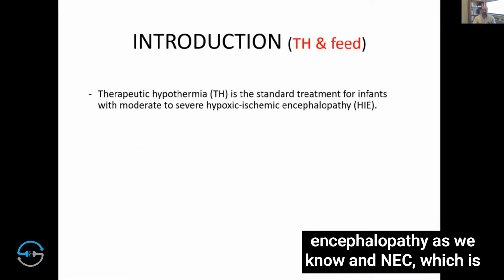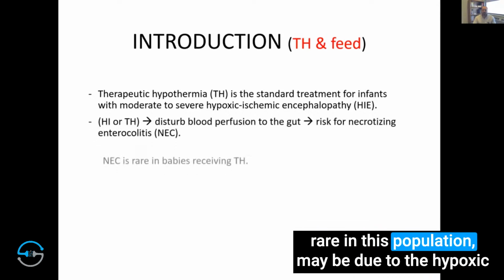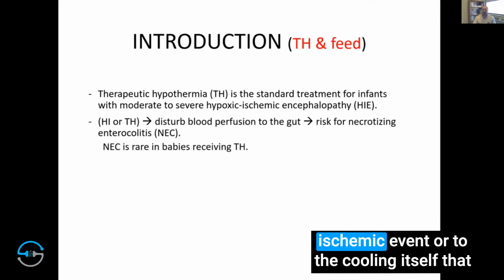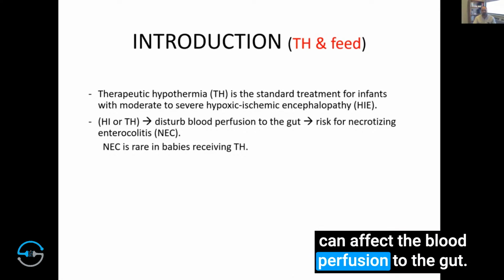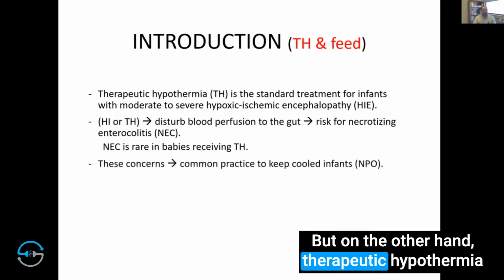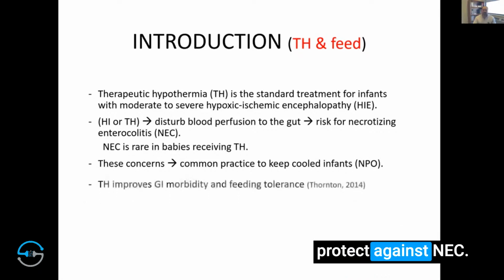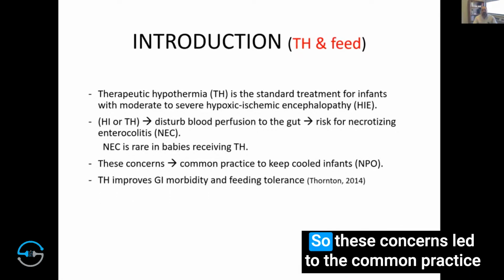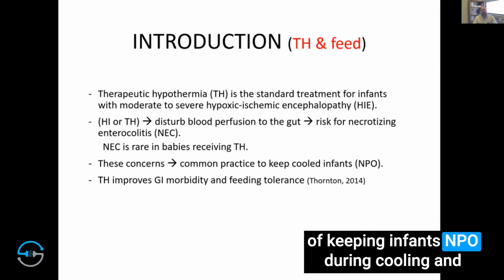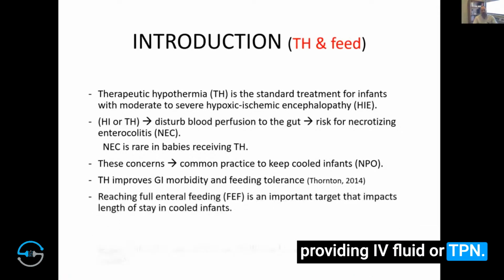And NEC, which is rare in this population, may be due to the hypoxic ischemic event or to the cooling itself that can affect the blood perfusion to the gut. But on the other hand, therapeutic hypothermia may reduce inflammation and therefore protect against NEC. So these concerns led to the common practice of keeping infants NPO during cooling and providing IV fluid or TPN.